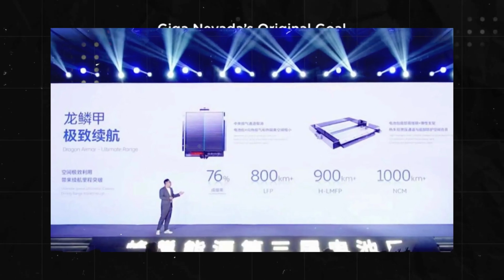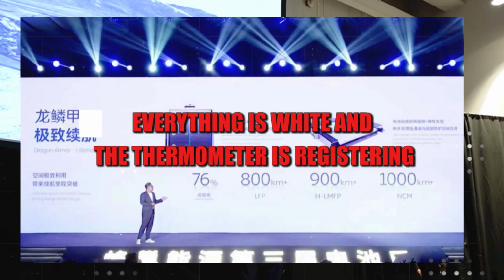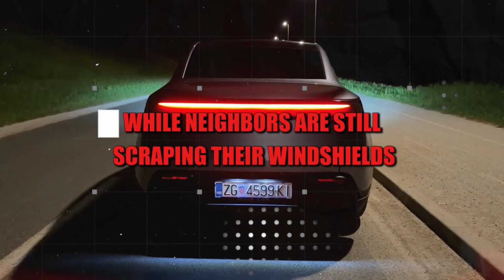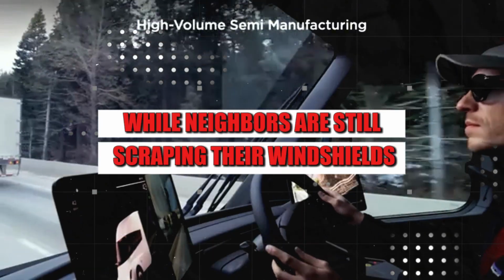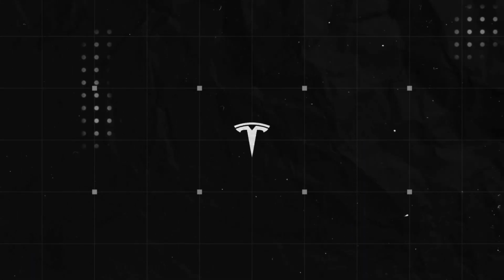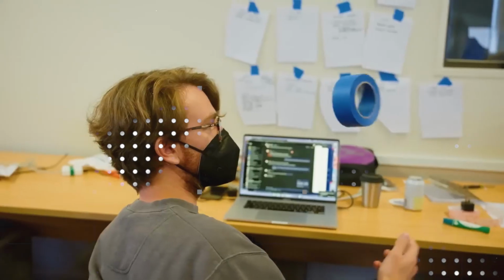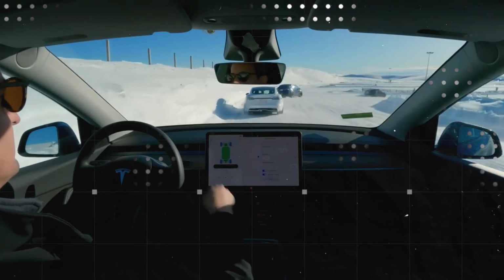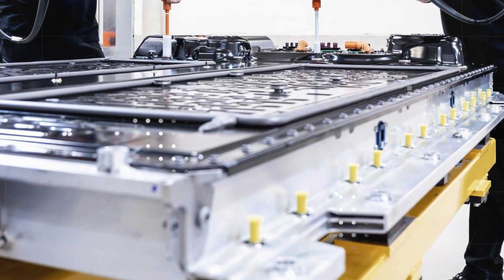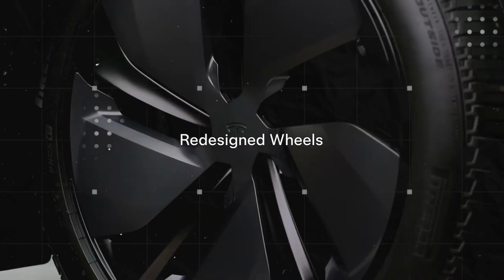For those who live on the go, this completely changes the relationship with their car. Picture the scene. It's snowing outside, everything is white, and the thermometer is registering sub-zero temperatures. While neighbors are still scraping their windshields or waiting for the car's heater to come on, the driver of the Tesla with the aluminum battery is ready to go. In less time than it takes to make a cup of coffee, the car is fully charged and has intact range. And this isn't an optimistic or idealized scenario. It's what real-world testing already shows as a reliable trend.